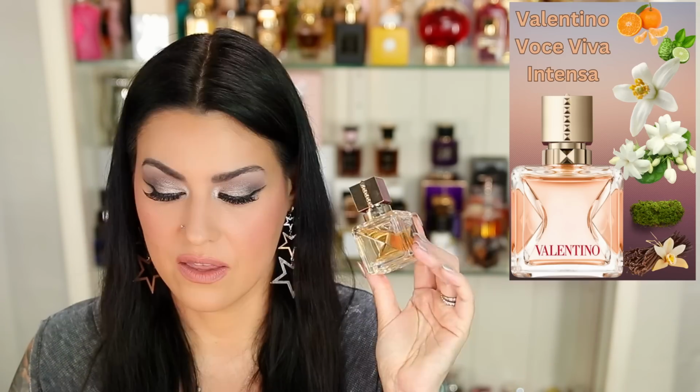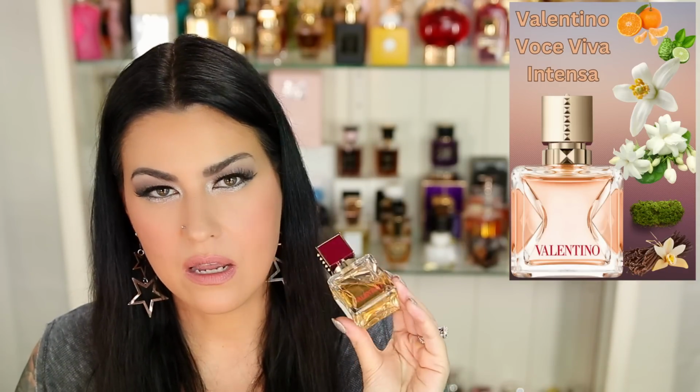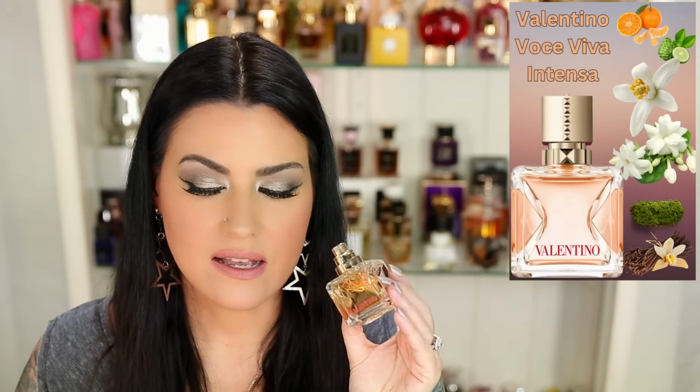Okay, a fragrance that got pushed to the back burner that I have not worn in a while, but I absolutely love this fragrance, and I wore it the other day and I knew it was going on my tray for May. This is by Valentino, and this is Voce Viva Intensa. This is a designer perfume that some people say is basic, boring. I don't really think it is. I think there's something to this one. This has something to it that I really enjoy.